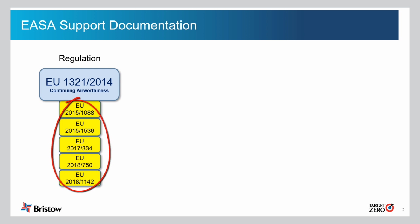Currently, in May 2019, there are 5 amendments. Even though the regulation has been updated, its original date of issue and content remains the same, which can be a bit confusing at first.